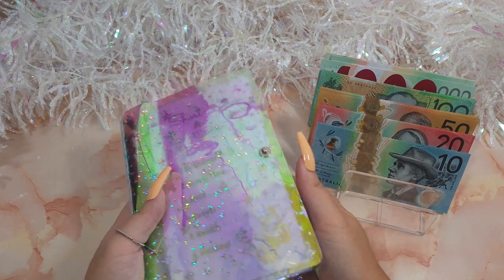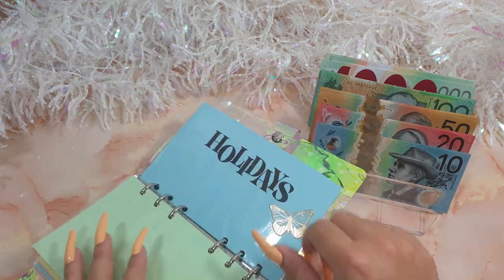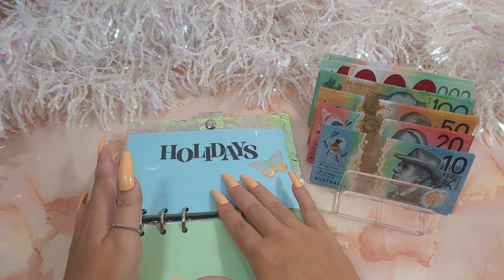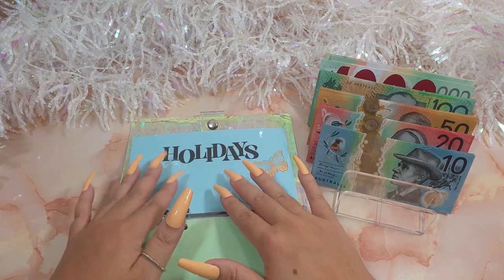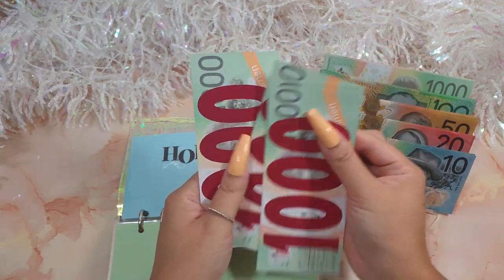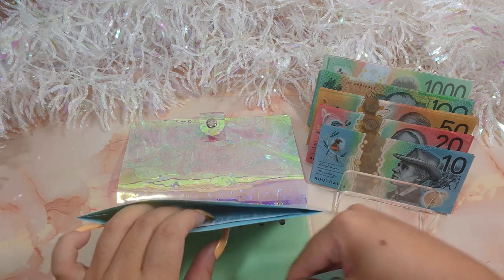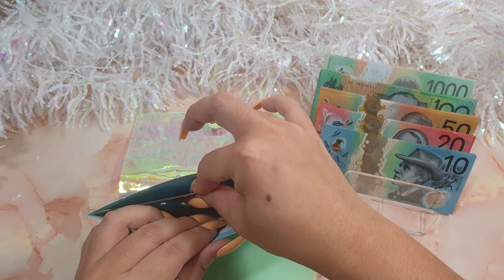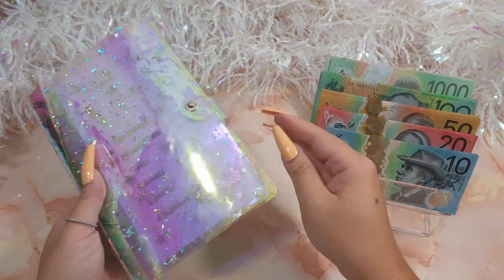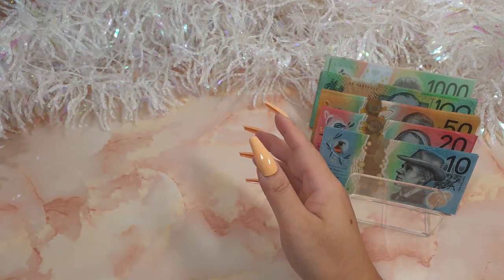Okay, so in this binder I want to go into the last envelope, which is my holidays, and we will be going to Melbourne next year. So for the tickets plus hotels and everything we want to do, we will be putting $4,000 into this envelope. So $4,000 into my holidays. So that is done. Can't believe it, we just spent $4,000 into my holidays. How crazy is that?